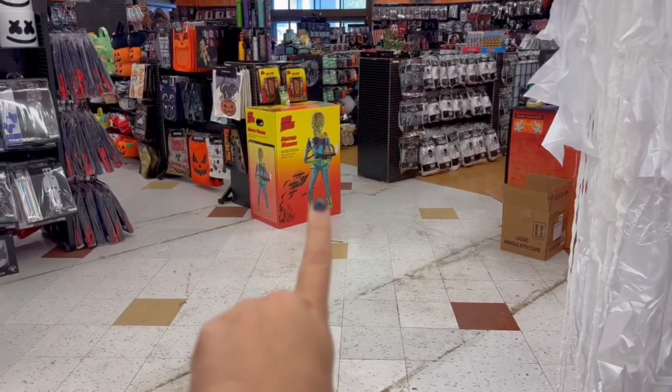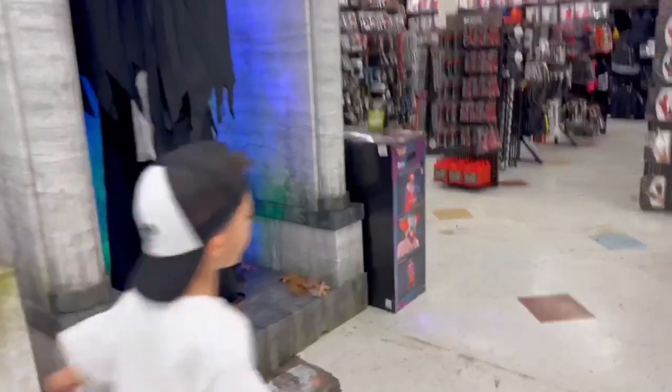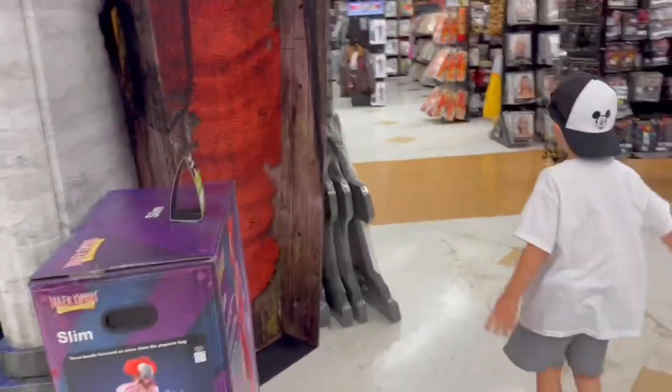Oh, they have a Martian warrior. That's pretty cool. And they have another hellspawn back there. They have another hellspawn. That's pretty cool. And they got a slim, my favorite one. Yep. And they have a slim in stock.